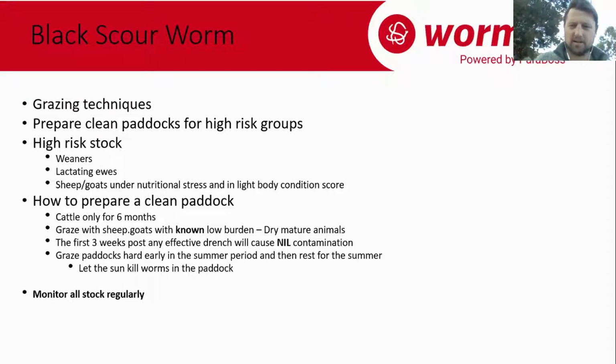And in most areas, that feed will be way too high. They can't quite see that, but it'll be a foot tall, and therefore the quality of the pasture is no longer very good for young animals or for any sheep or goats for that matter. If you think about the life cycle I touched on at the start, the first 3 weeks post any effective drench should cause nil contamination of the pasture. So we can go in with a really heavy graze the 3 weeks after we've drenched animals, knowing that they're harvesting all the larvae on that pasture, and then we can move them off it, let it freshen up, and it should be a relatively clean paddock for other animals to come on. So just think about that, particularly heading into weaning. You want to be thinking about how do we prepare a clean paddock.